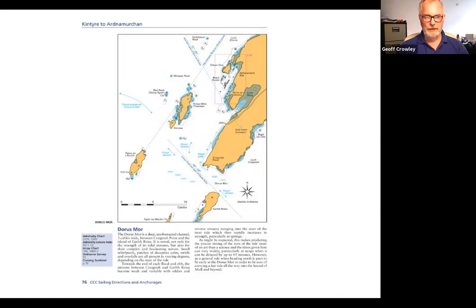On page 76 of the Kintyre to Ardnamurchan version, it tells us about the Doris Moor, and that's what we just looked at in that drawing. You can see that that's this area here, the Doris Moor, and you can see on this chartlet that there's turbulence shown in this area here. So we want to make our passage through here.